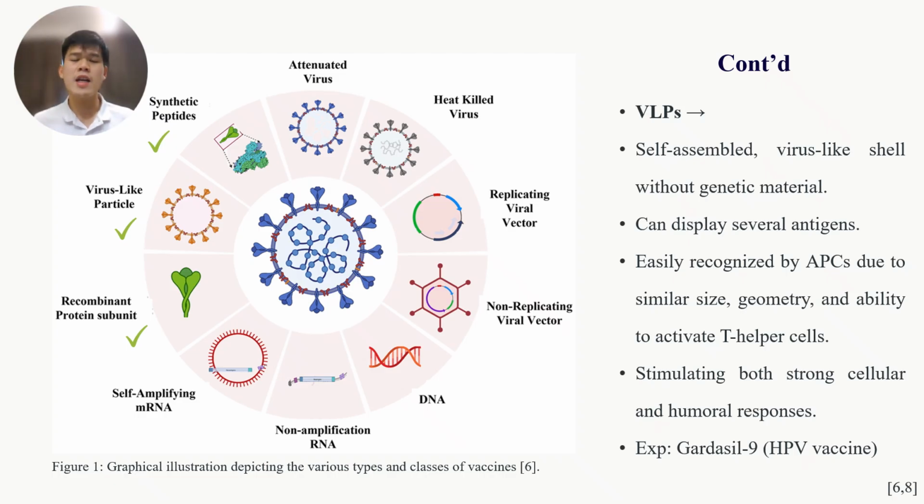Virus-like particles are another type of protein-based vaccine, where they mimic the virus's structure but lack the viral genetic material, so they cannot replicate or cause infection. They are composed of viral proteins that self-assemble into particles resembling the native virus, which helps the immune system to recognize them effectively. This stimulates strong immune responses, as seen with Gardasil 9 for HPV.